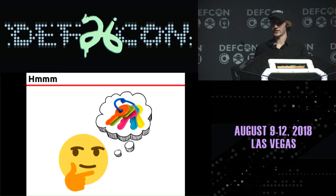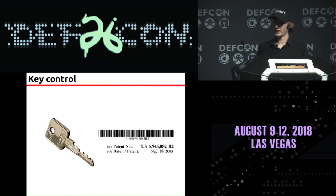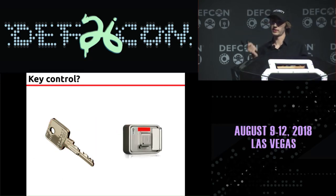Obviously, I don't have access to the original key to begin with, and I can't easily get a hold of one. I mean, all things considered, I think Knox is doing a pretty good job of key control. They're using patent-protected keys that are slightly harder to duplicate than normal keys, and the keys are kept in special boxes, and obviously they won't just sell you the key, but what they will sell you is the box.